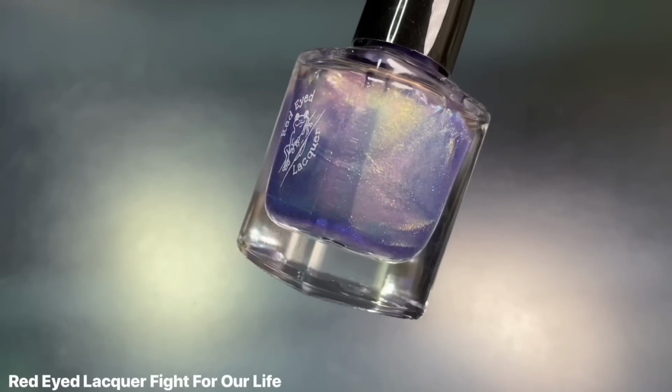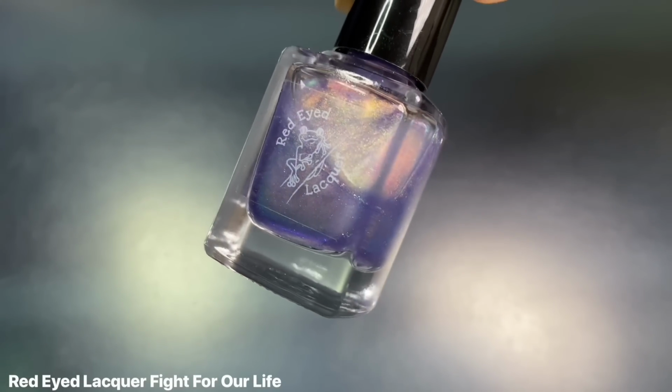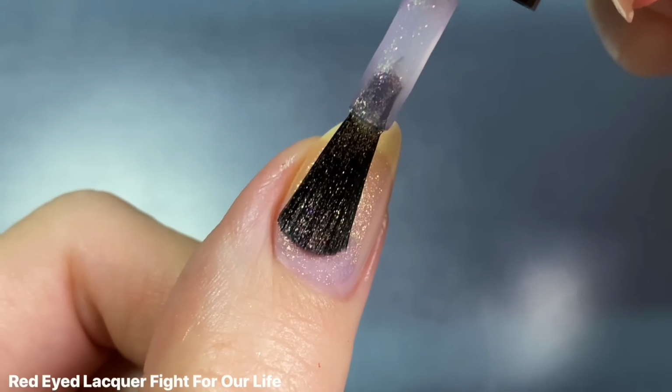And the last shimmer that I have for now is Red Eyed Lacquer's Fight for Our Life, which was a charity polish released last year to support Planned Parenthood.